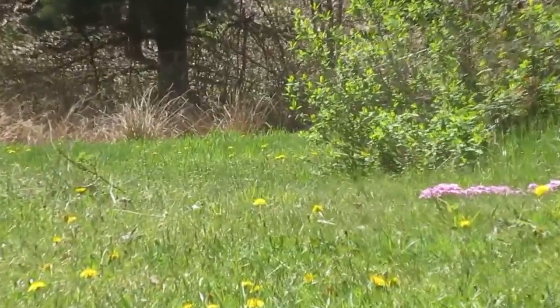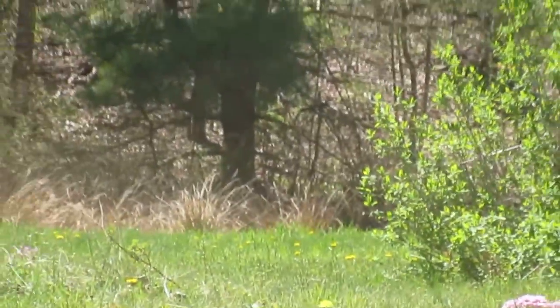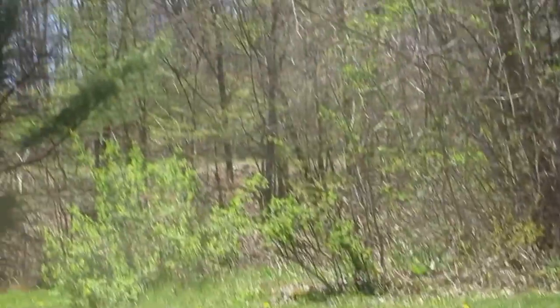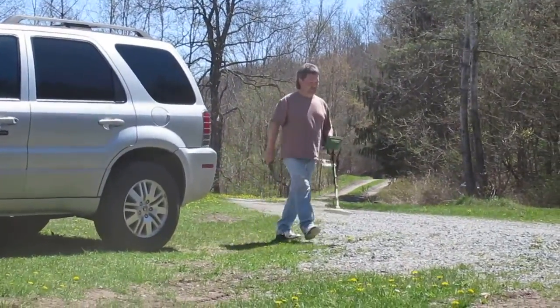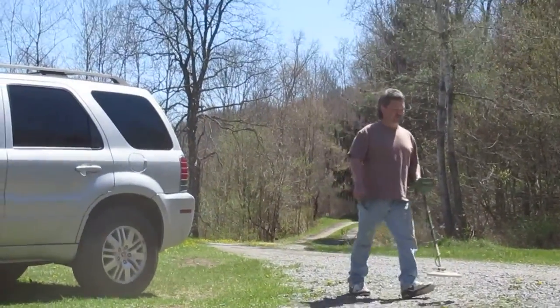Dave's detector in the distance. I don't know how old this whole property really was. Or is, excuse me. Here he is. Find anything? Nothing at all, huh? Alright, we'll be back.